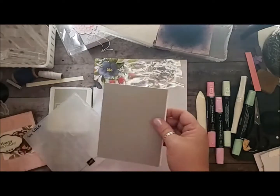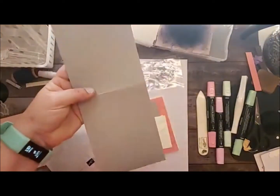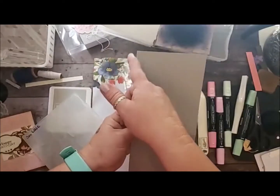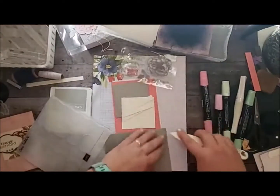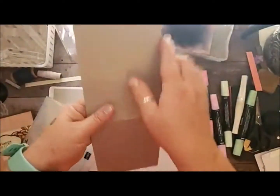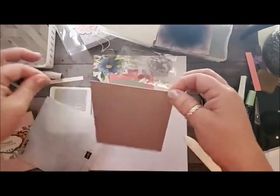I cut a Gray Granite card base, and this is our 8.5 by 11 paper, and I cut it at 4 1/4, and then I scored it at 5 1/2. So I do score it, and then I use my bone folder. But when you cut your paper at the 4 1/4, you really do need to use your scoring tool so that you can get this lovely crease.